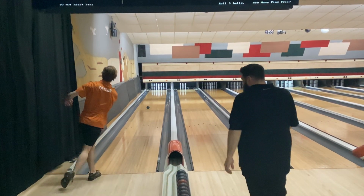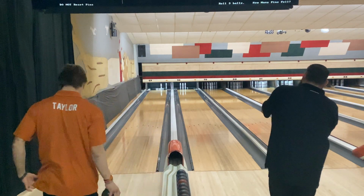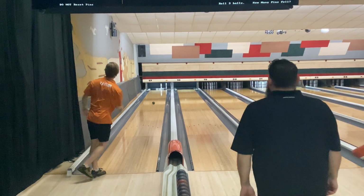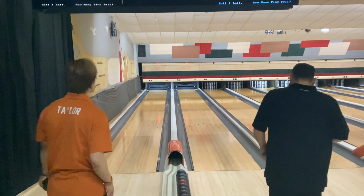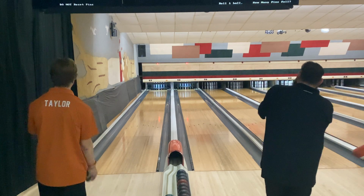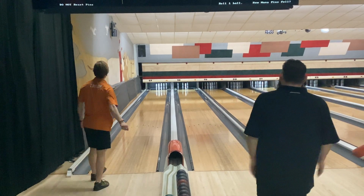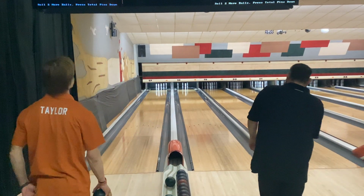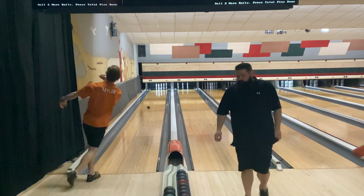Gill back on the hit pin, leaves a triangle left. Matt Taylor, light hit pin hit, leaves the 3-10. Good wood. Good shot by Glenn. Spare on strike. Matt makes his spare. Let me recap the A match. Timmy's up 5 pins in the string plus a ball. He's down 4 pins in the match, so that's a tight match.